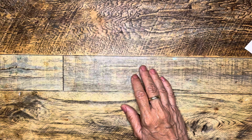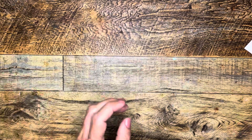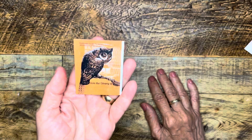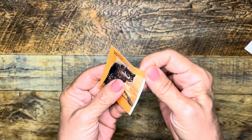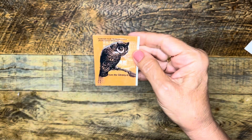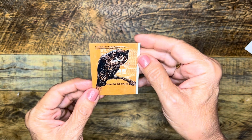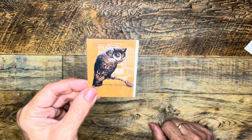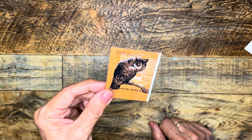If I do more, or when I do more journaling, I will share that book with you and how I'm liking the paper. She gave a free little sticker where you put your name on there. I forgot what those are called, but Phoebe did that. I liked that cute old-fashioned-ish owl.